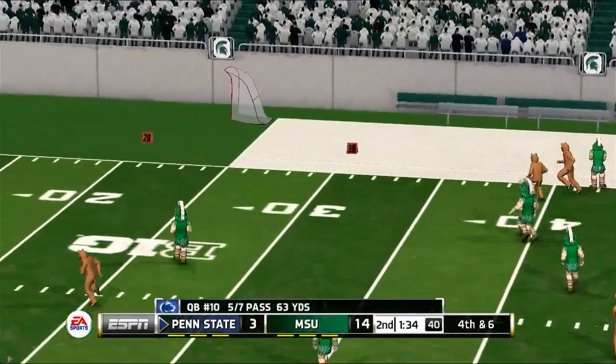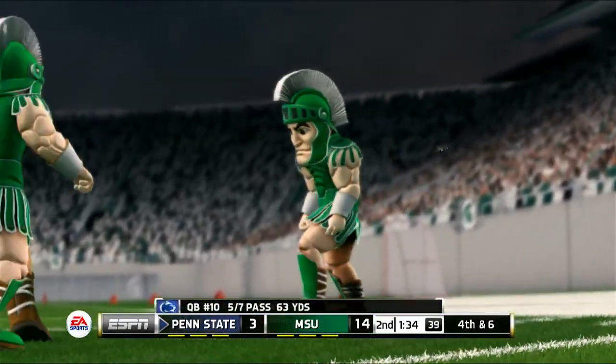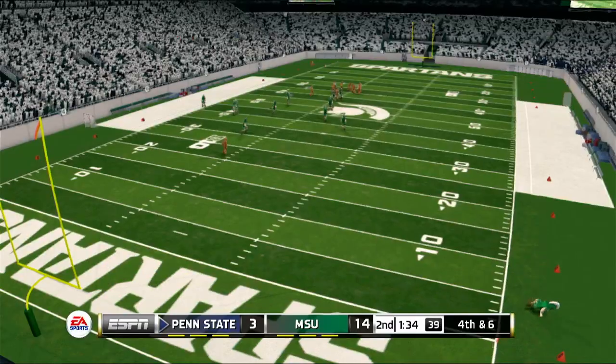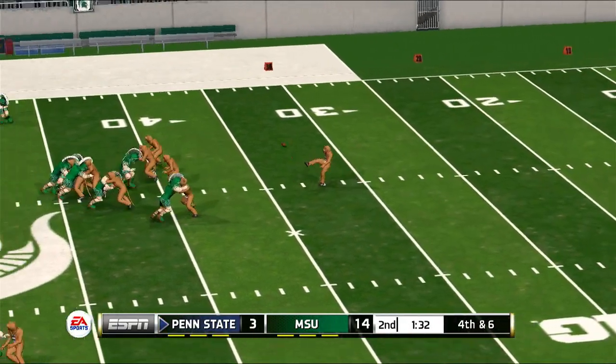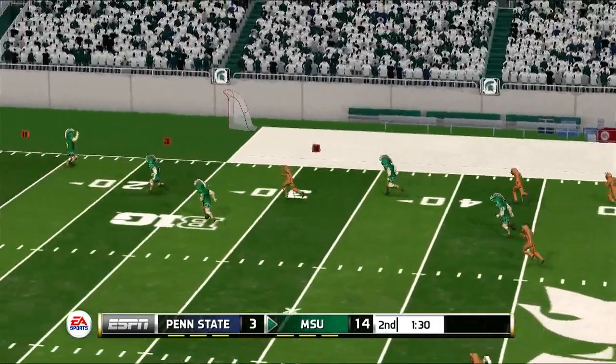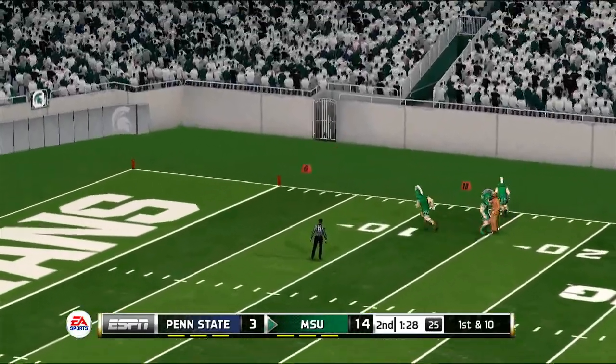He gets rid of this one. The defense got some pressure and forced a bad pass. I think they've been a little bit more aggressive here with their pass rush, and that time it paid off with an incompletion. And this one is a beauty.